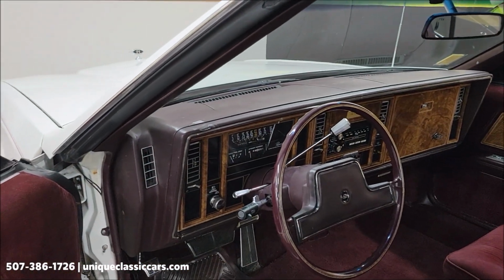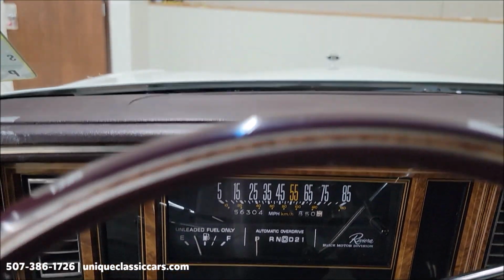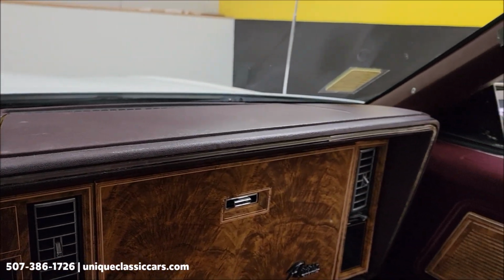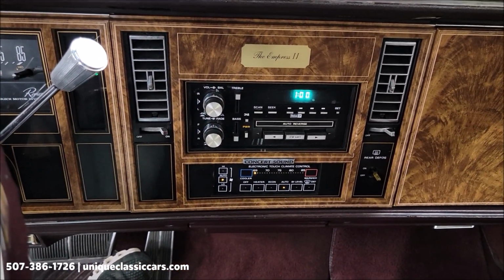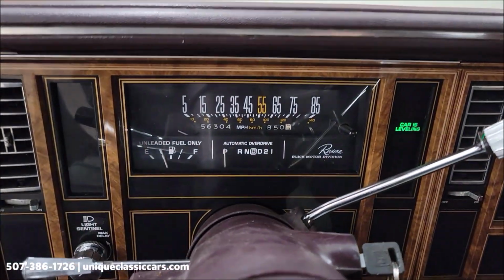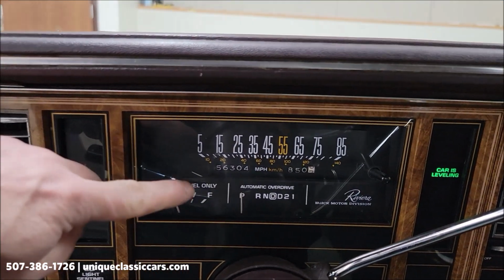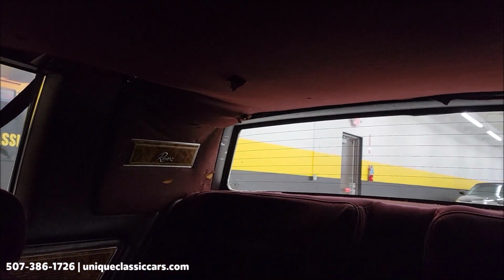Let's go ahead and start it up so you can hear it run. Top of the dash, yep, there are a few cracks like you're gonna see on a mid-80s car. Radio powered up, did not get any reception. Does state the car is leveling. I haven't seen that light go off. Just make note of that. There's your miles, 56,304. According to Carfax, that is a 1 in front of it. Headliner, didn't see that, maybe why they have the new material possibly. Looks like there's a ripping somewhere back there.